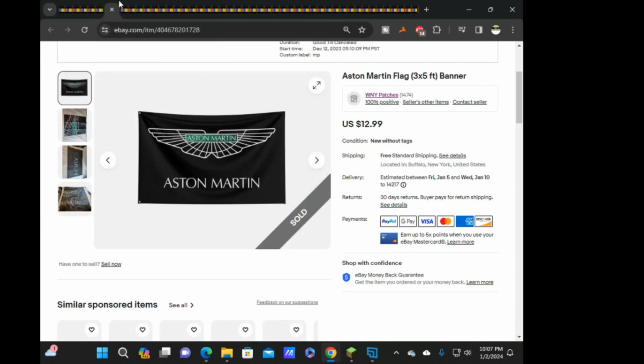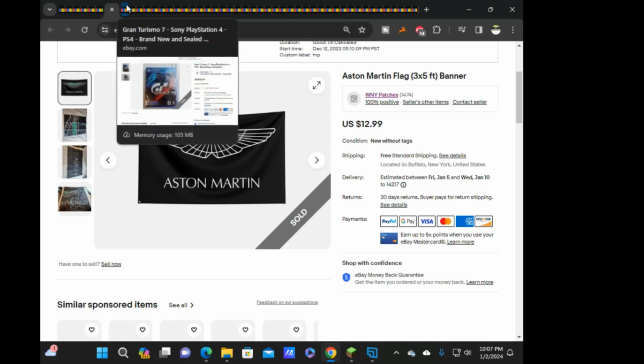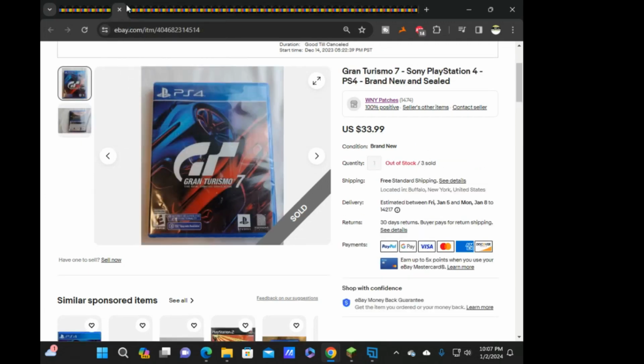Next is this little Aston Martin 3x5 banner flag, whatever you'd like to call it. Sold that out on offer for $11.69. This came from the Millennial Prophet mystery box.